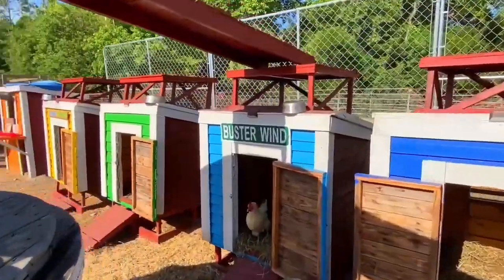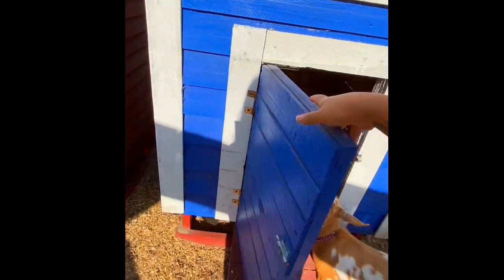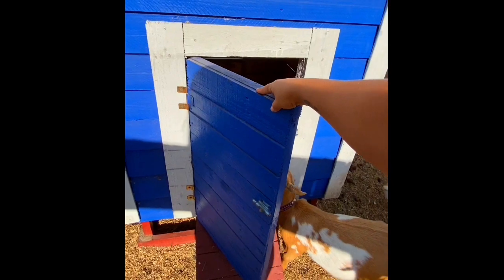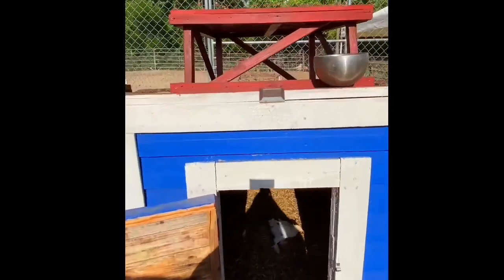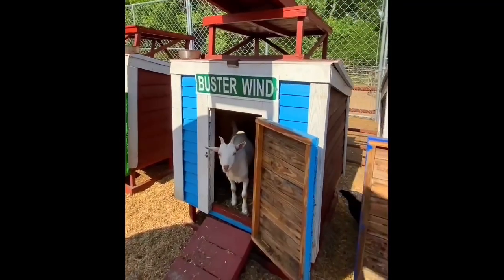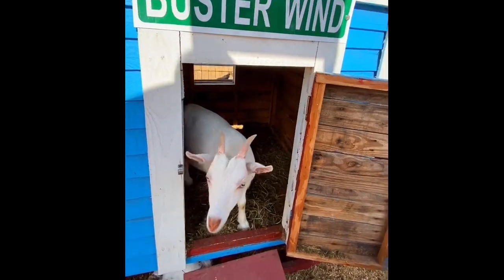Each of the goat houses all have a window to allow for some airflow inside of the house so it doesn't get too hot. And they all have a door so that we can close them up and lock them up and keep them safe from predators in the night. And I mean, you can see how thick this wood is, so we like to keep them safe. And then there is a little tanning seating area on top. And all of the goats know exactly which house is theirs.